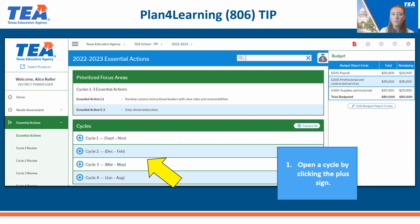So now we get into actually linking the funds to each of the action items as it relates to dollars being spent. So in order to do this, again, make sure that the Essential Actions tab is open and you should be able to see the 4 cycles. Since we're obviously starting at the beginning of the year, they'll open up cycle 1 using that plus sign.